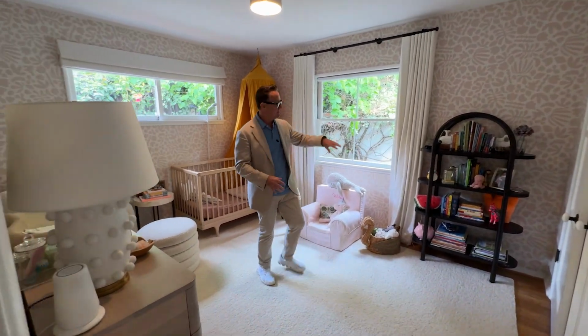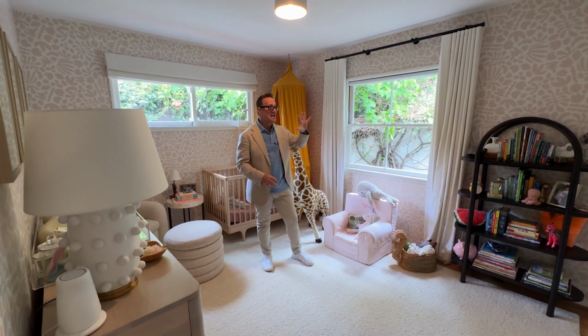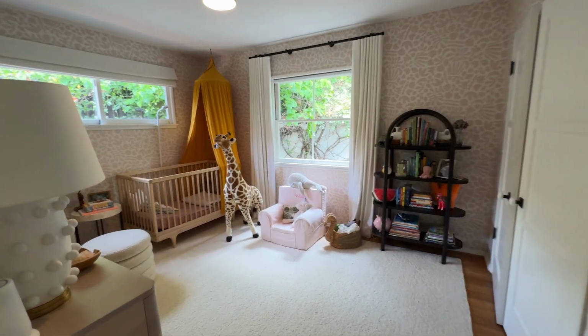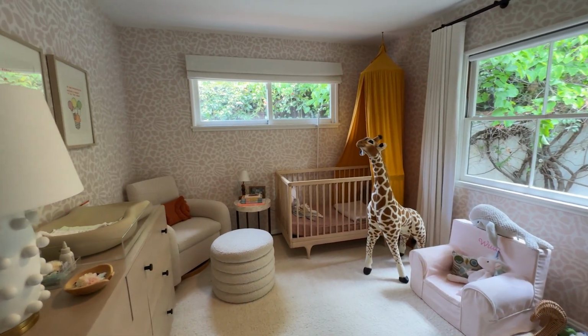Nice and secure at the back of the home, but yet still lots of nature flooding in through the windows. I love the wallpaper. I love the giraffe. And I love everything about this room. It is the perfect kids' room.